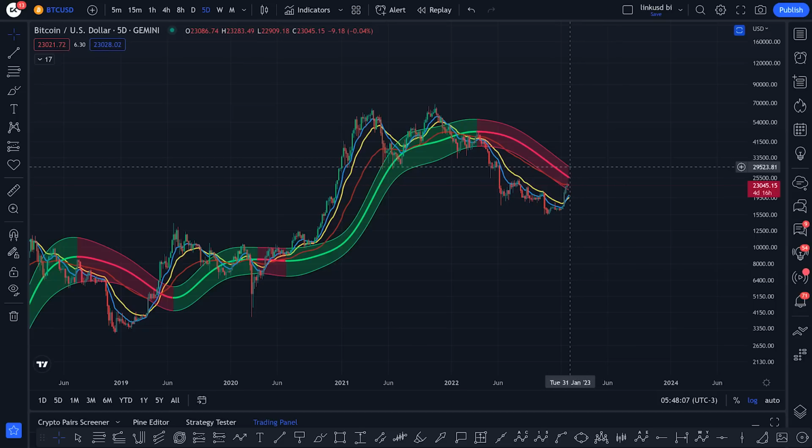We are closing above key resistance zone. This is what I've always said to you. If you start to take out key resistances and see the closing above, then you're kind of validating where you came from as being the bottom, okay.